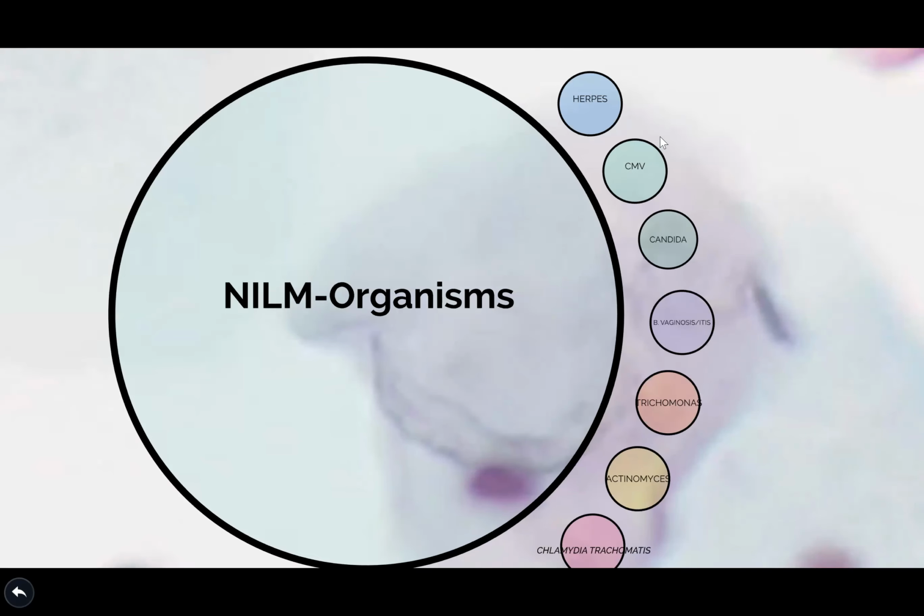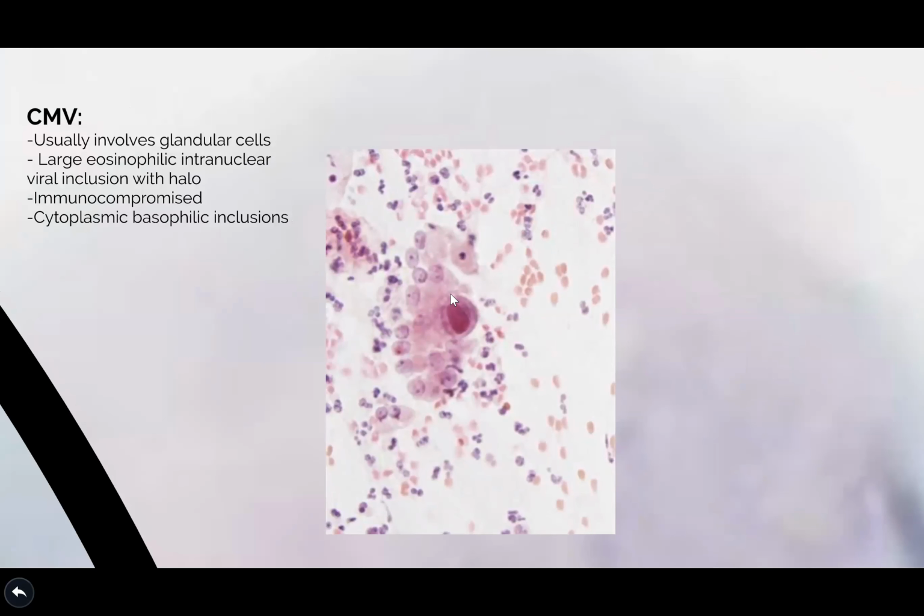CMV is another example of one which has an inclusion, but it's a very large intraeosinophilic inclusion, commonly seen in the immunocompromised. In a pregnant woman, these are considered emergency situations. You really have to inform them because that would change the management with regards to delivery.